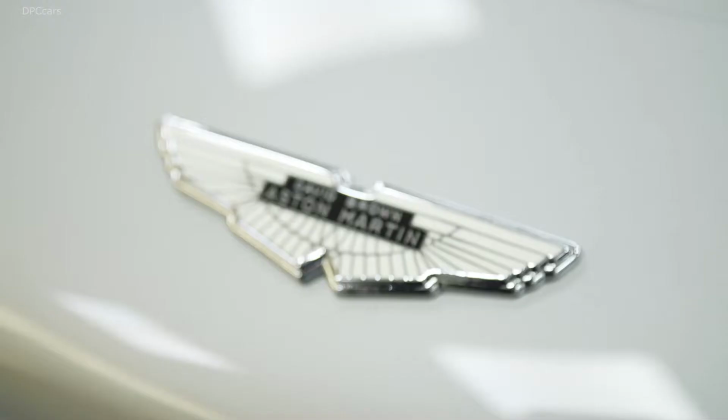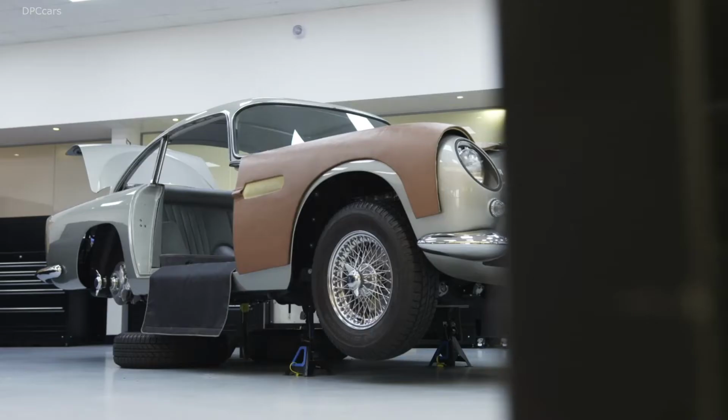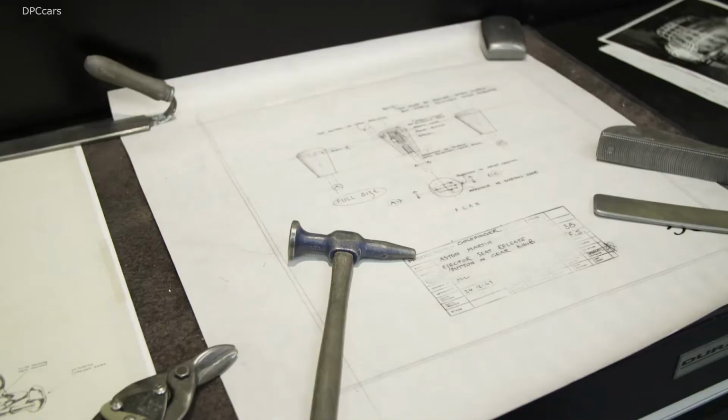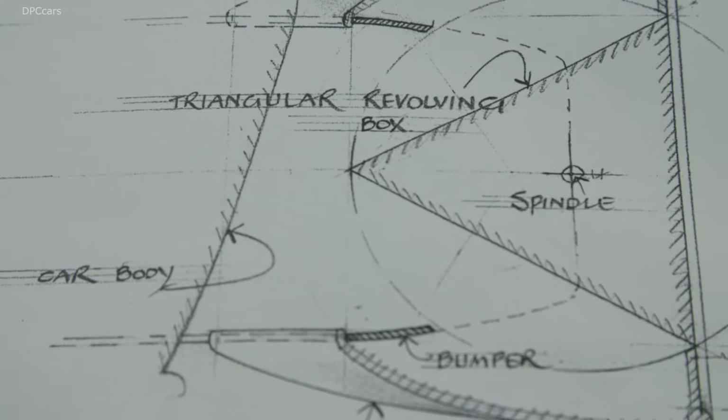I'm Special Effects Supervisor. Today we are in Aston Martin Works in the very room where the 25 continuation DB5s are going to be made. I've been working very closely with the brilliant Aston Martin engineers on most of the gadgets from Goldfinger. Namely, we've got revolving number plates, bulletproof shields, smoke screen.